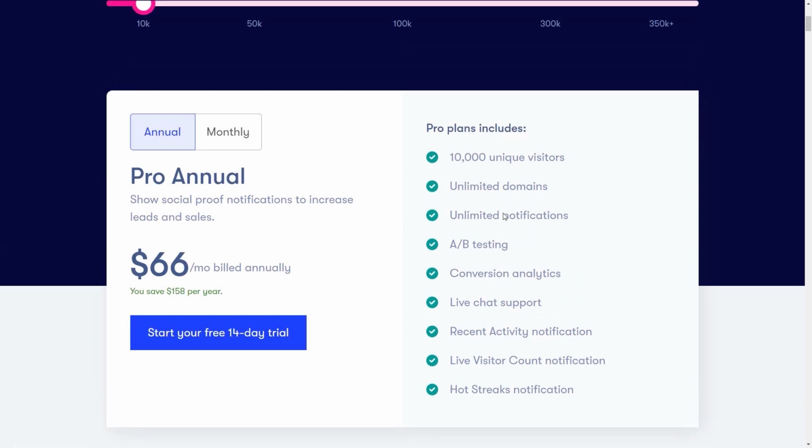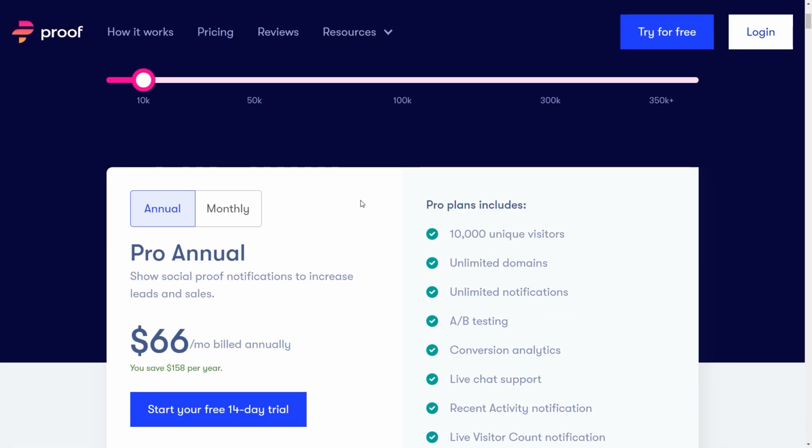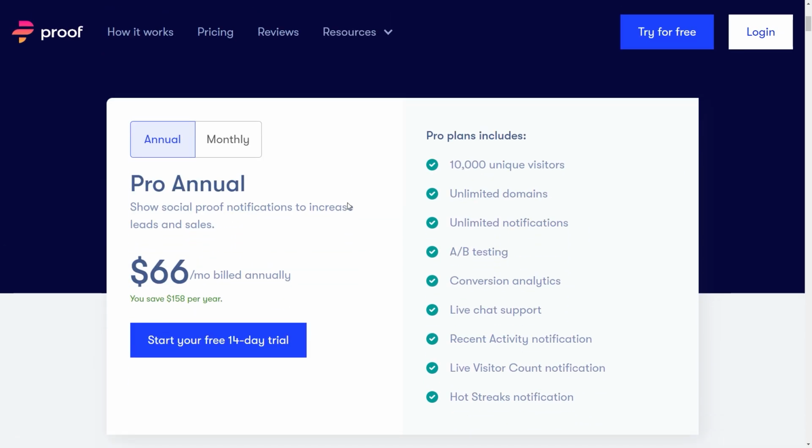Anyhow, if you scroll down here, you will see that if you have 10,000 visitors a month on your site, which by the way isn't a lot at all, Useproof will charge you $66 with the annual pricing plan.